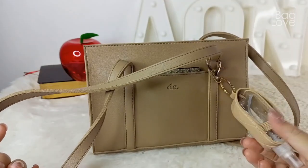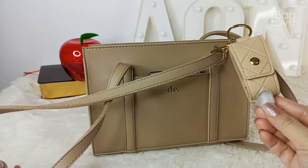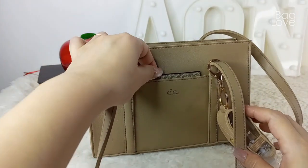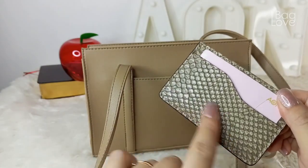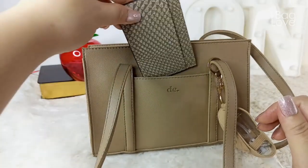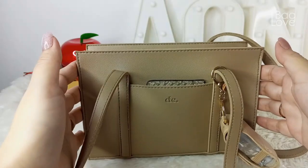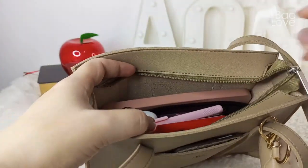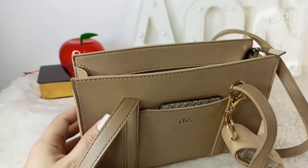Currently, I have placed an alcohol dispenser that slightly matches the color on the outside. And to show you that a card holder can fit, I have here a Fino card holder. This is a genuine leather card holder that I have placed on the outside for easy access. So on the inside, I have here my phone case.